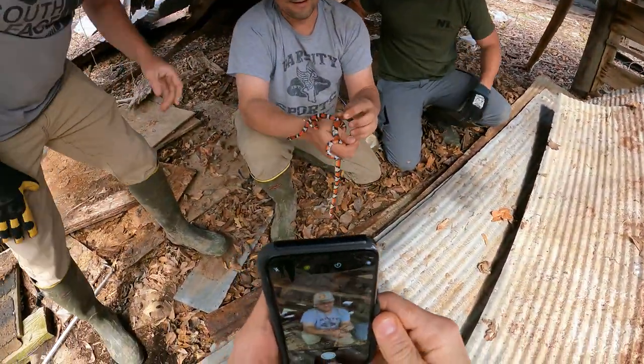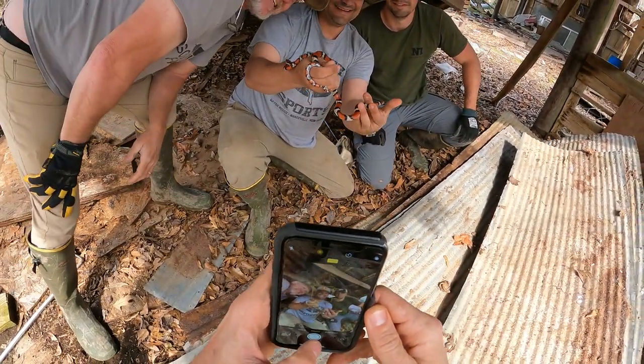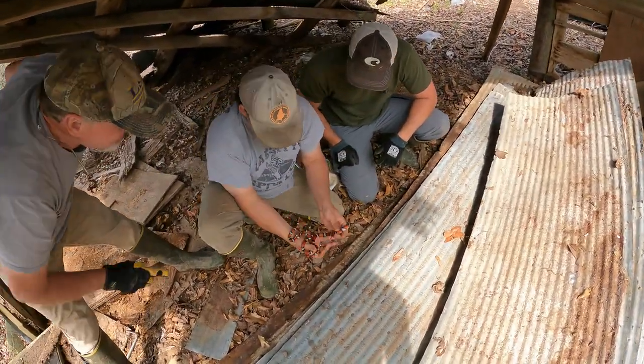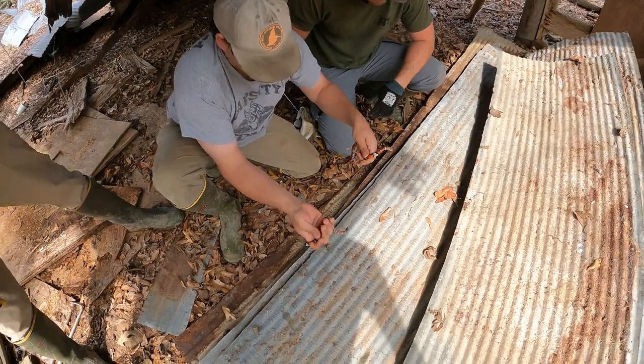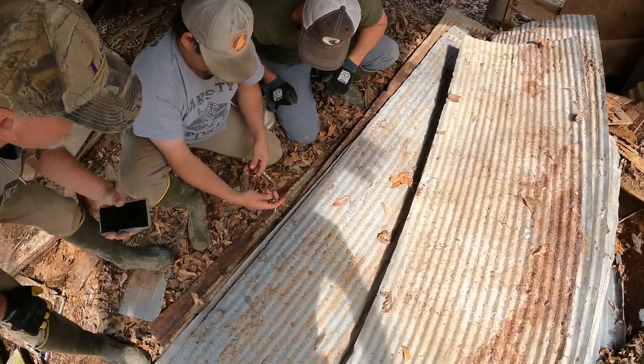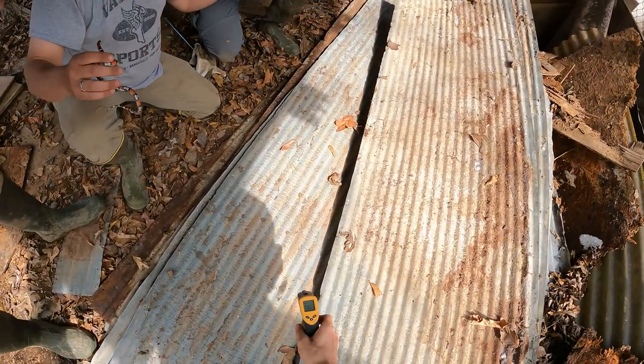Hey, Brennan, let's see that face. Holy shit. Oh, that is awesome. Man, those things are fine. Look at the head on a little one. That is fine. That little one is really nice. This thing is huge. Yeah, they're mondos.